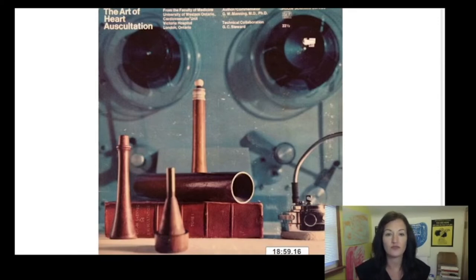Case 23, age 12, ventricular septal defect, left sternal border area.